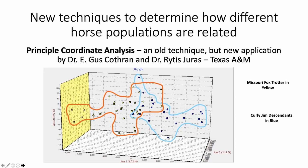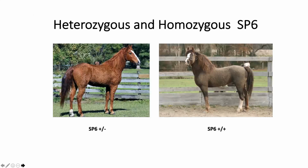And that's a real important thing to understand. And here we have an example. You have a heterozygous SP6 Curly Jim descended horse on the left, and that horse is Old Boy, owned by Terry Smith. And then we have, I think this is Kansas Dream, that is homozygous for SP6. And those are the two phenotypes or appearances of them.